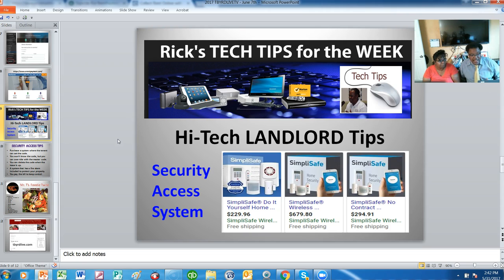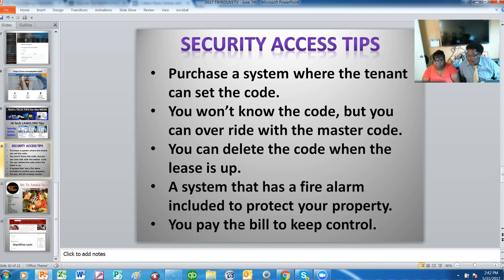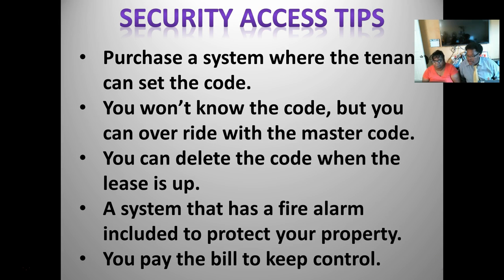Well, like in Rick's Tech Tips, I want to give you security access tips. First of all, to protect your property, protect yourself. Purchase a system where the tenant can have a code and you can have a code. You or the tenant will not know each other's code, but you can override with a master code. That's my suggestion. You can also delete the code when the lease is up, like somebody else might be moving in. And make sure the system has a built-in fire alarm if you want to get that package, and that's included again for your protection. And make sure you pay your bill to keep control. This is a very key aspect of security.